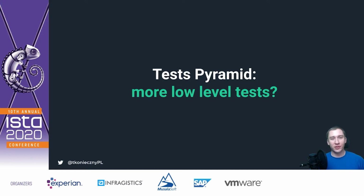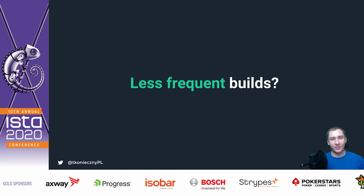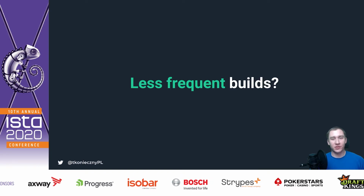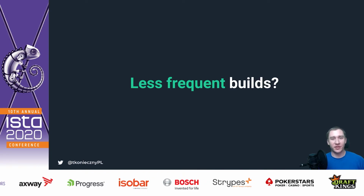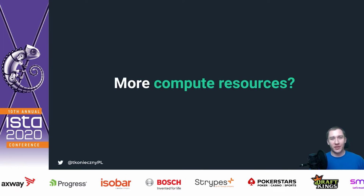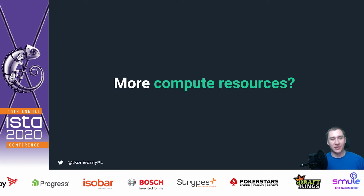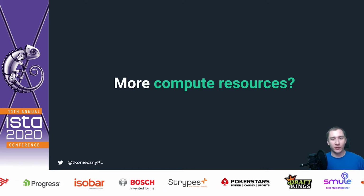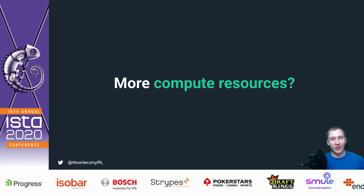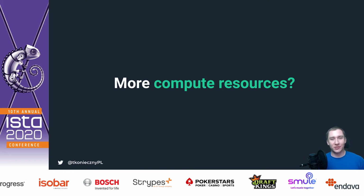But what if we already have the proper test pyramid? So maybe less recurrent builds. Instead of running tests like at every pull request, we can run them just a few times a day. Maybe this feedback will be fine. But is it really our goal? So maybe the easiest solution, more compute resources. Instead of running just one test instance, one browser, we can run a few of them, maybe 4. So it will reduce the execution time from almost 3 hours to about maybe 45 minutes. But it's quite a long time.